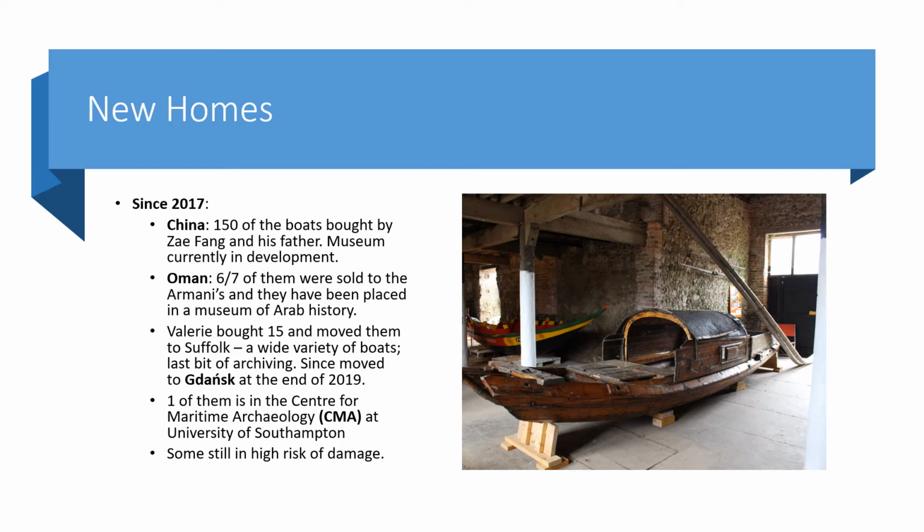One of them actually stayed hanging up in the university's Centre for Maritime Archaeology, so if you ever visit, you will now know its complex and extensive history. Many vessels, however, are still stored in warehouses, where they are not being kept in the necessary conditions for good conservation, and are at a high risk of damage. Thus, producing a digital record is very important for the preservation of the collection.